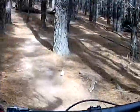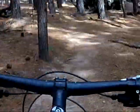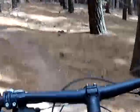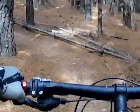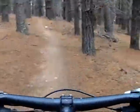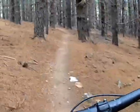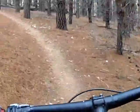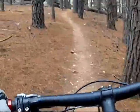Ooh, we've got some second bits here. I've done that first one, this second one I've also done. And now this last one. There's also a ninja loop here, which is a combination of the Goat Track, Triple T, Walk in the Park, Burn Me Up, Scotty and North Shore.